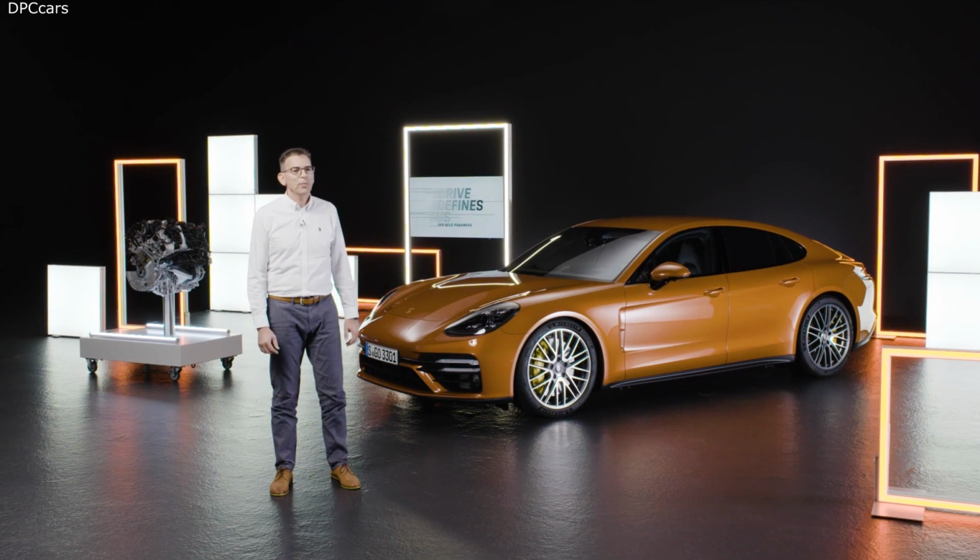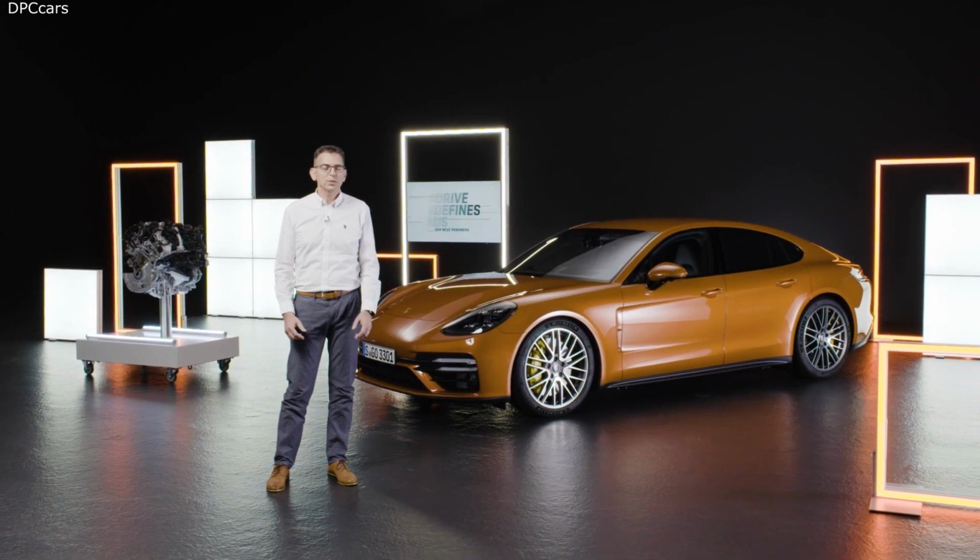Porsche underlines its claim to offer best-in-class performance through significant increases in the power output of the drive systems. The new Panamera Turbo S is a good example of this.